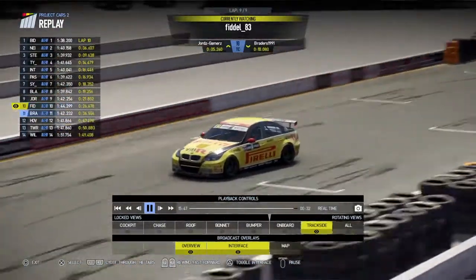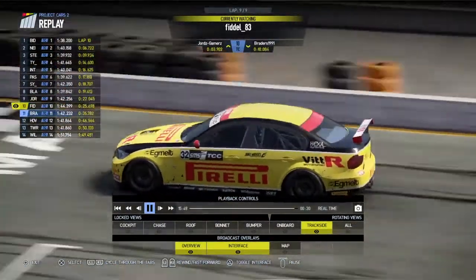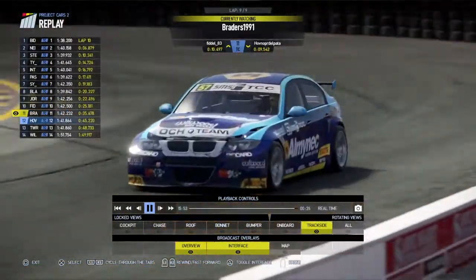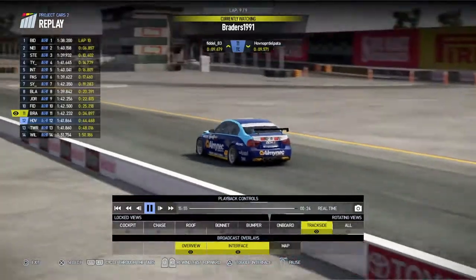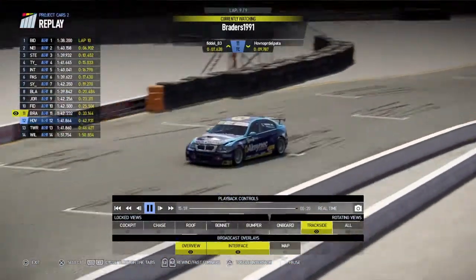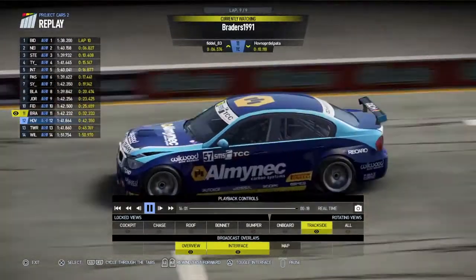Fidel is going to be in 10th. Good, not too bad for Fidel. Brad is running wide at the last corner. Don't want to do that. But Bradders is going to be home for a safe 11th place. Not too bad out of 14 cars. So Bradders across the line in 11th.